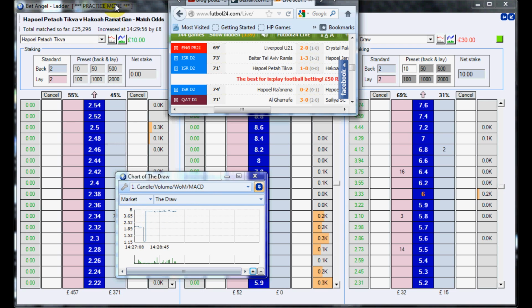If this was a real game, we possibly would have considered getting out before that and taking a loss rather than waiting for that goal, which obviously we didn't know was going to happen. So just something to bear in mind there.